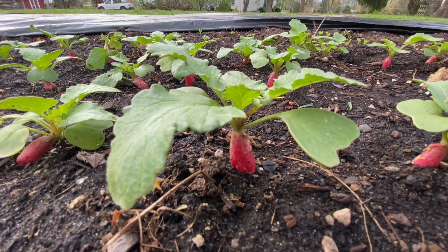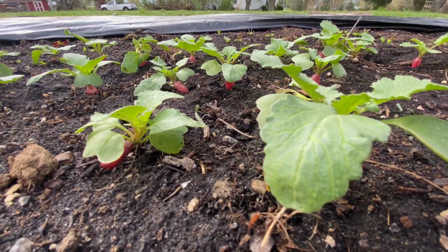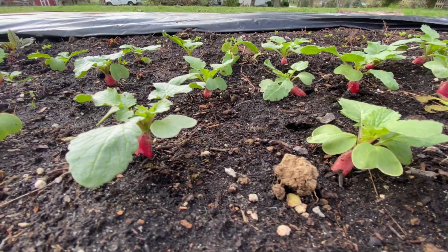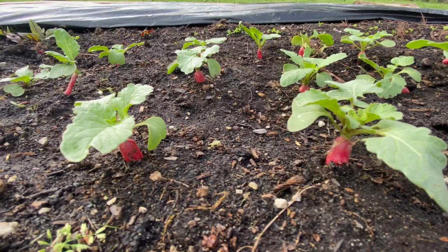Number 2. Radishes. So radishes are another one of my favorite vegetables to grow. My favorite variety is the French breakfast radish. That's what we have shown here. They're not as spicy as most varieties. As long as you grow them in fairly cool weather, they're not going to get really hot on you.